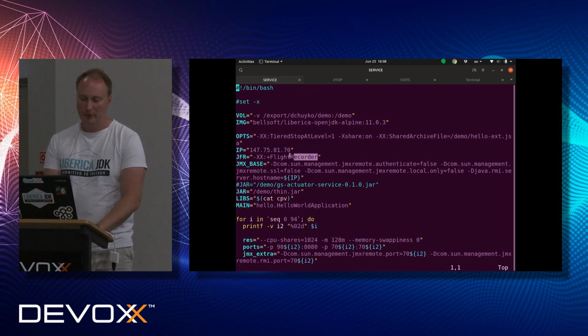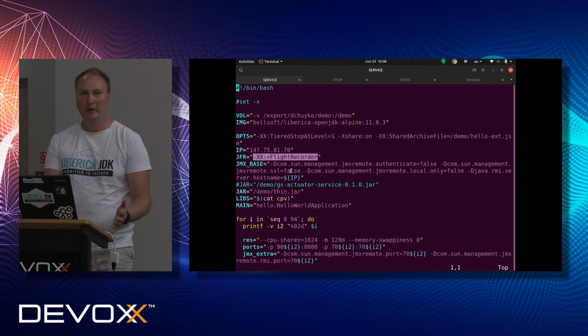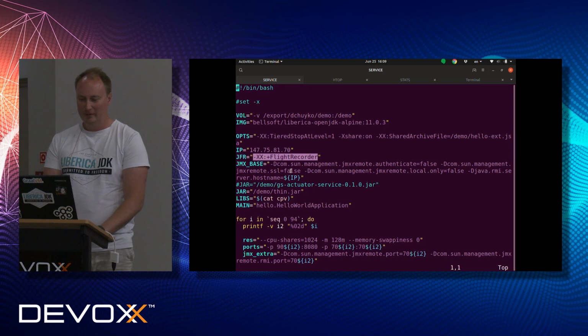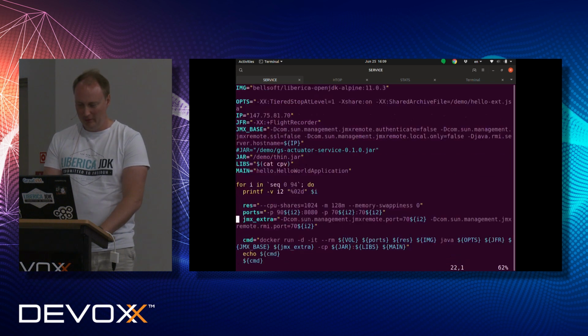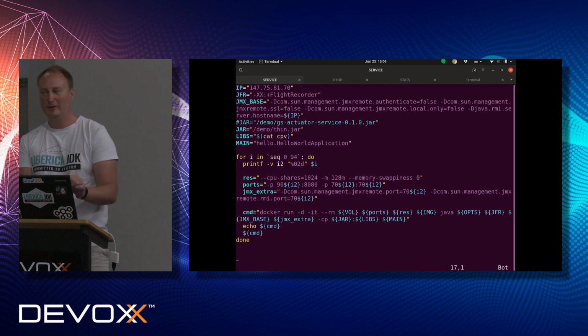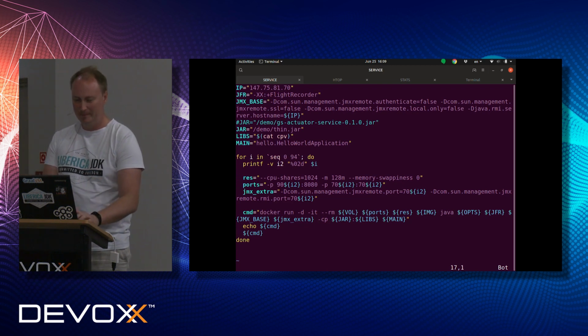And we will use Java Flight Recorder. That's available to you in OpenJDK, particularly in Liberica. And we will enable it for Java running on ARM. This is very simple. And we will start 95 such containers. Not bad, right? We also enable JMX and everything so we could connect to this instance remotely.